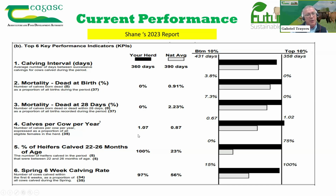His calves per cow per year is 1.07. So excellence in that regard as well. So obviously maybe had a set of twins in there. And all of his heifers are now calving at 2 years, between 22 and 26 months of age. And his 6-week calving rate is 97%. So this is really textbook results when it comes to the breeding performance of a suckler herd.